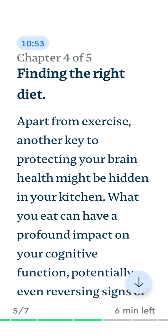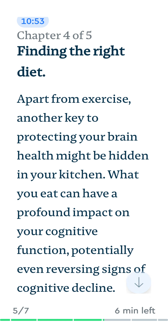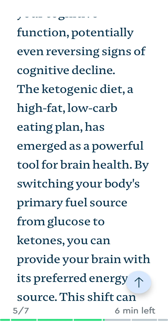Apart from exercise, another key to protecting your brain health might be hidden in your kitchen. What you eat can have a profound impact on your cognitive function, potentially even reversing signs of cognitive decline. The ketogenic diet, a high-fat, low-carb eating plan, has emerged as a powerful tool for brain health.